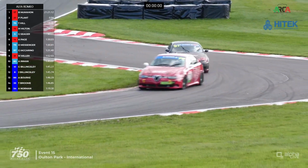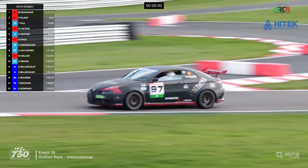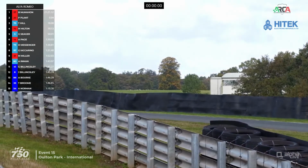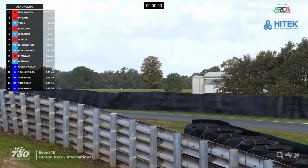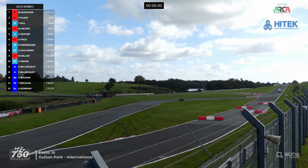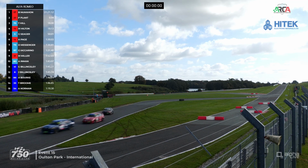So this is for 6th, 7th and 8th place. 6th is the 14 Giulietta of Andy Page. 7th is the 79 156 GTA of Dave Messenger. And 8th is the GT of number 97 Gabriele Iaccarino. So they are just coming down into the final laps now. And you can see them making their way towards Knickerbrook. I'm not sure that we're going to see a change in the positions between them.